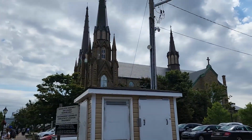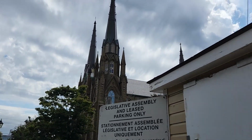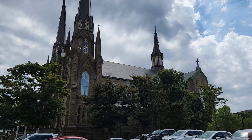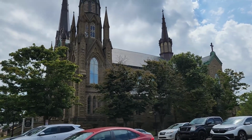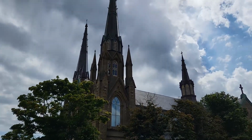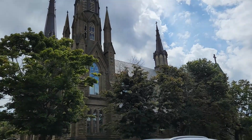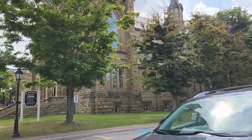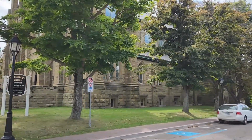So we made it over here to the big beautiful church that we saw from the ship. It is definitely one of the biggest things. William explains that as this kind of Gothic. It could be the time period of Gothic. St. Dunstan's Basilica. Would you like to go? Ooh, the doors are open. We are going in, y'all.